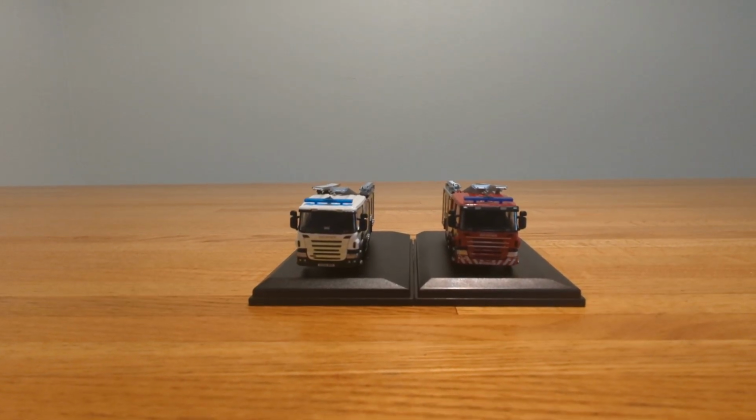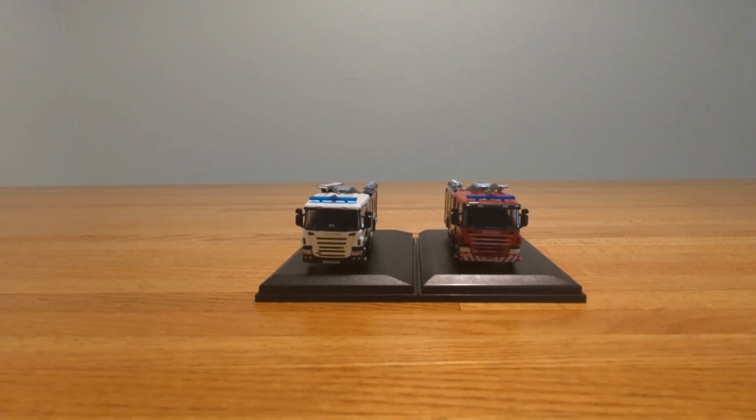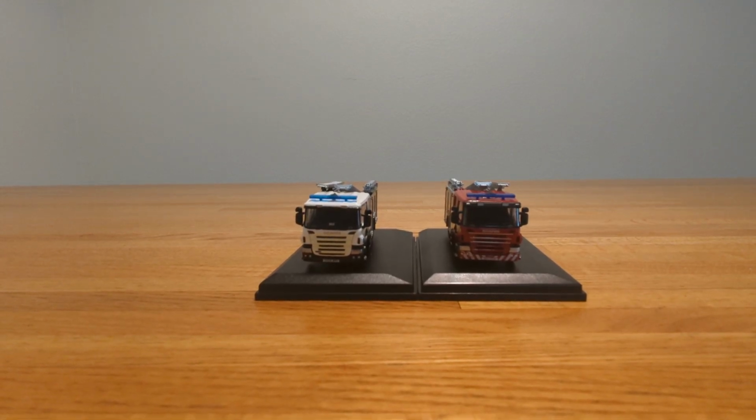For this video I will be looking at two of my Oxford Diecast Scania pump ladder fire engines from Scotland. They're from two different cities.